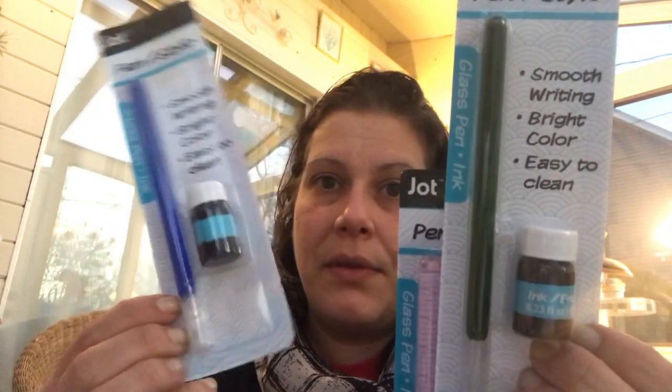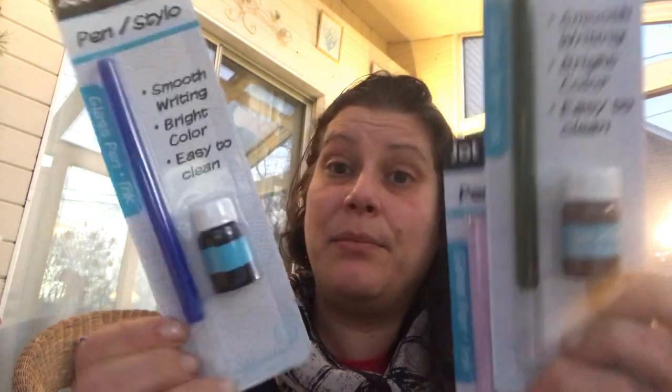Then I finally found the calligraphy pens, or the fountain pen, the glass pen, right? That's what they call it, or am I making that up? Yes, glass pen and ink. I got the green, the pink, and the blue. I am going to include these.